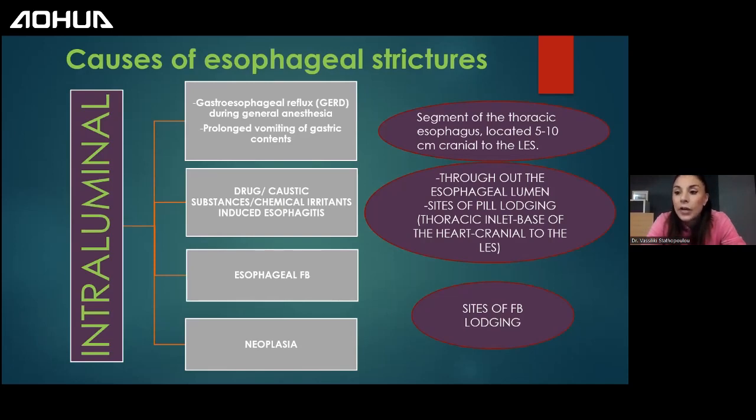So beware of your cats that undergo general anesthesia, even for procedures that do not have to do with abdominal manipulations. For example, if you want to clean an abscess in a cat, we have had cases that developed a stricture right after any anesthetic episode. But of course, the incidence is higher in intra-abdominal manipulation operations. Prolonged vomiting or gastric content can cause esophagitis as well. Drugs, caustic substances, and chemical irritants can induce esophagitis as well, and we're going to talk about this specific category of drug-induced stricturing. Then esophageal foreign bodies, and of course, neoplastic causes. The first three are benign strictures, and we have the neoplastic stricturing in the end, that's intraluminal.